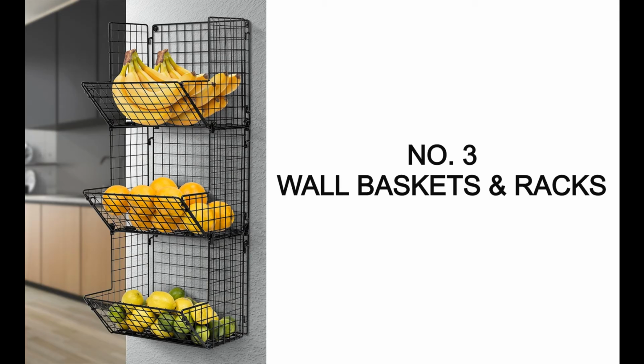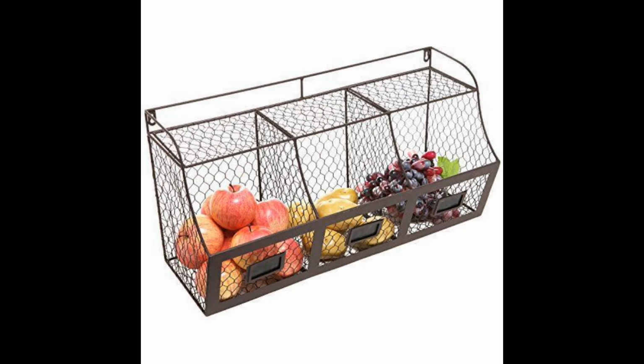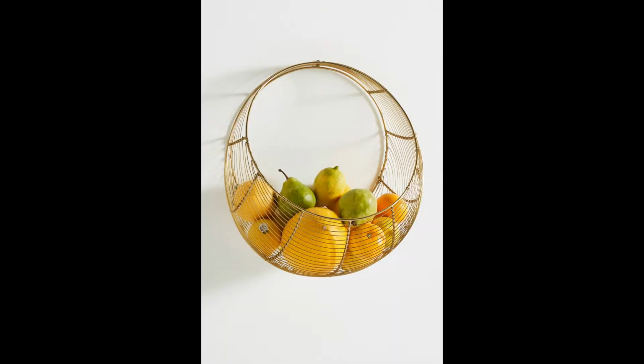Now let's see product number 3. Wall baskets and racks. If you not have proper space to keep vegetables and fruits on table, or if you also cannot hang the baskets, then this is an excellent option for you. If you want to buy these wall baskets and racks, or want our advice and guidance as which design will suit your kitchen, then you can contact us freely. Our contact details are mentioned in video description.